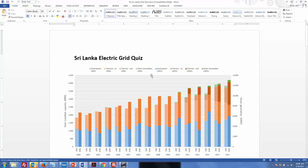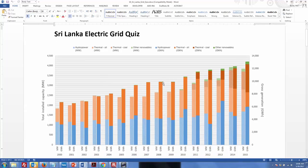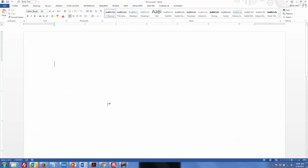We'll let this come up. Okay, so this first graph is a figure from Wikipedia, and it shows the Sri Lanka primary energy. The left axis is total installed capacity in megawatts. Starting in 2000 and going up to 2015, the left bar in each case is installed power, and the right bar is energy consumed. So if you're going to take some notes, the left is power in megawatts, and the right equals energy in, I think, gigawatt hours.